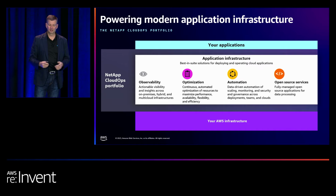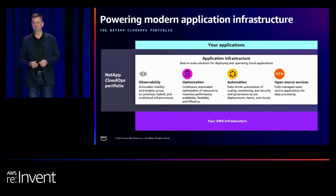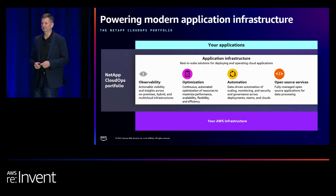And then open source services. Open source is such a big part of what we're doing nowadays, and the open source world has so much to offer. But how do you manage those open source services? It's not enough to say you go out and use your favorite open source project. Who do you have on your team to actually manage that? And who's the throat to choke when something goes wrong?